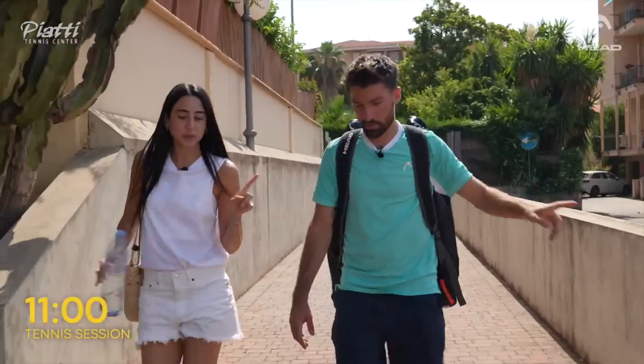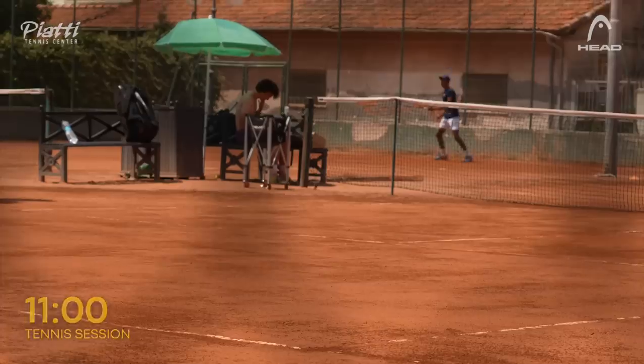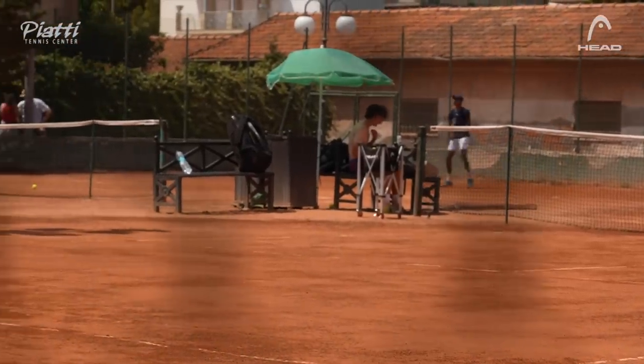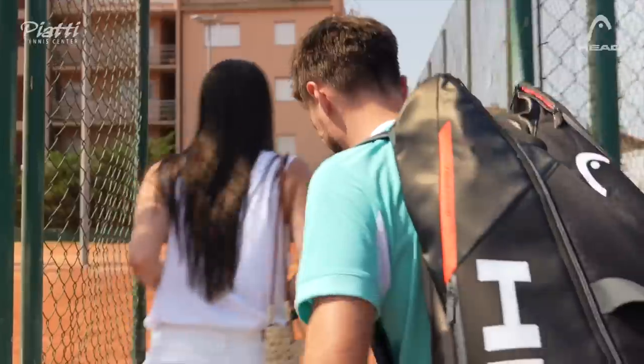Let's go! Enter. Here we are at the Bordighera Lawn Tennis Club, the oldest tennis club in Italy. Those two courts is Piatti Tennis Center. Ready? Go. Let's go. Hi guys.